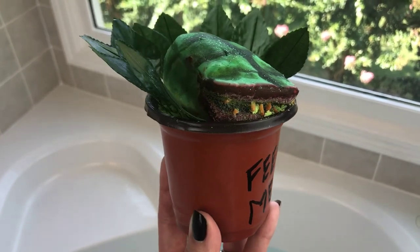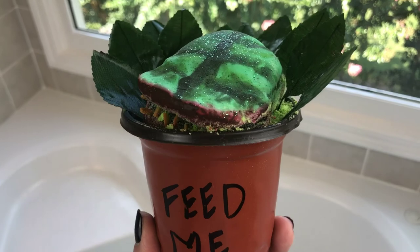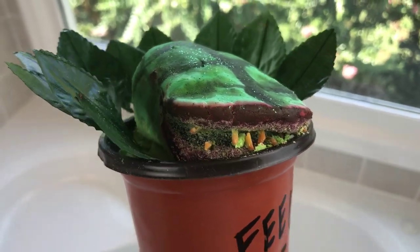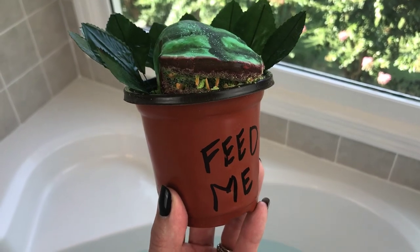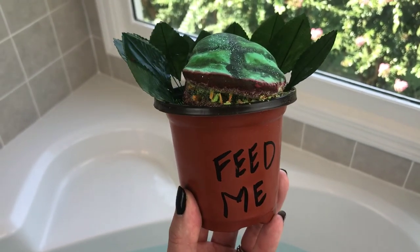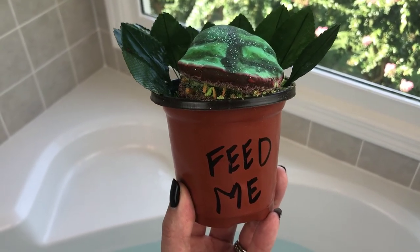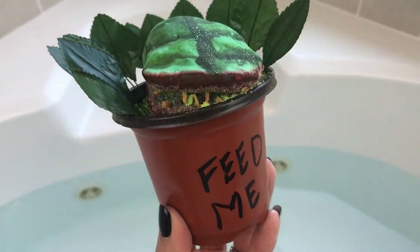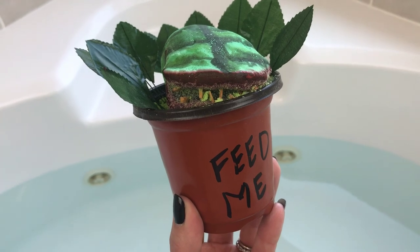But this, it just smells amazing. It's just so intricate and awesome looking. It looks absolutely like the real thing if you've seen that movie. So I don't know, I want to keep it and look at it. It's just so cool. But you know, it's meant to be a bath bomb, so we're gonna demo it.